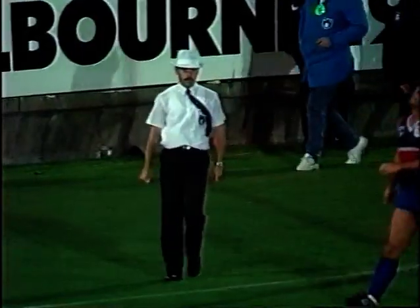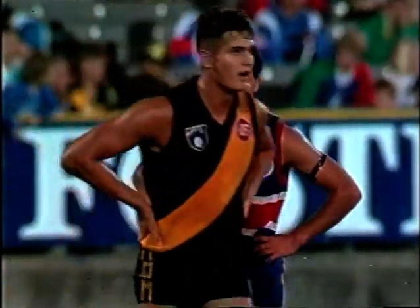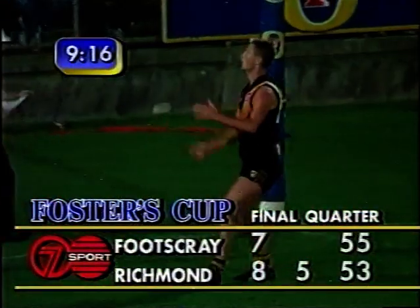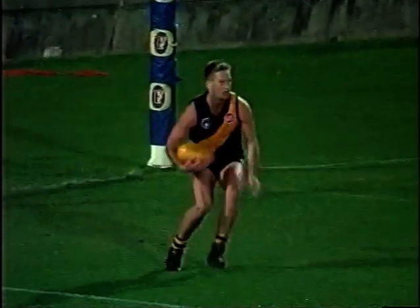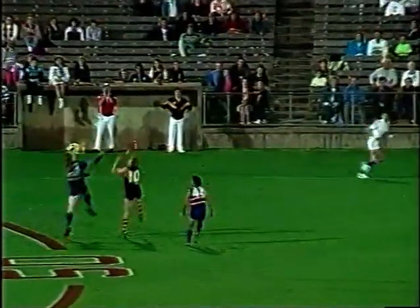Up towards full forward. Will it bounce through? No, just to the wrong side of the goal post and through from behind. Footscray lead by 2 points. Well, Simon Atkins fed out a brilliant hand pass. His hand passing was a feature of his game last year, and actually, come Brownlow time, there were a few quiet tips for him. Maybe he should get his kick a little bit more. You know, he does handball a lot when he can get a kick, but that was a brilliant handball.